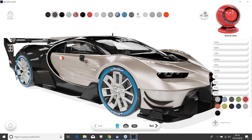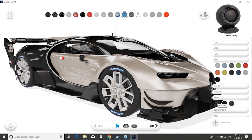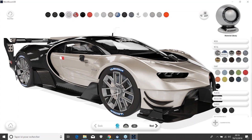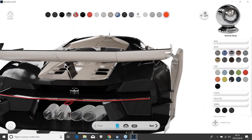So I will add some rubber here and there, and you see the car beginning to look more and more realistic. The metal here, the chrome. Okay, that looks cool. And let's add this little light here.